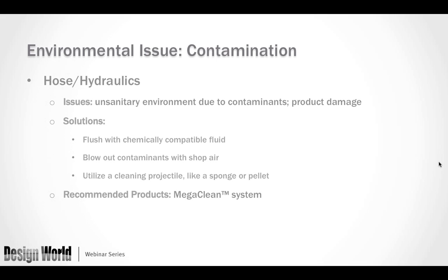That may require you to flush the hoses on a regular basis and tag them as clean, and different things like that. So that's the industrial hose side of it. For the hydraulic side of it, we're generally talking about a new hose assembly that's being installed into a hydraulic system that has a certain cleanliness level, generally dictated by a pump manufacturer or someone who has specified a filter system for that system.